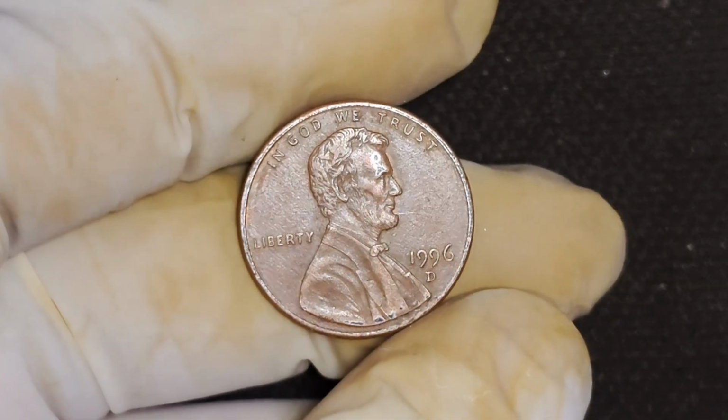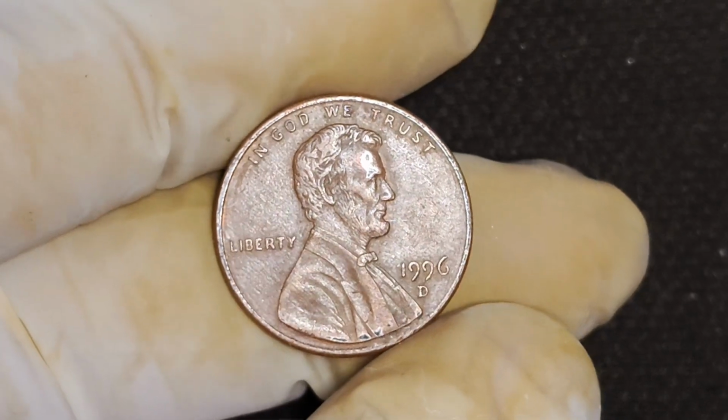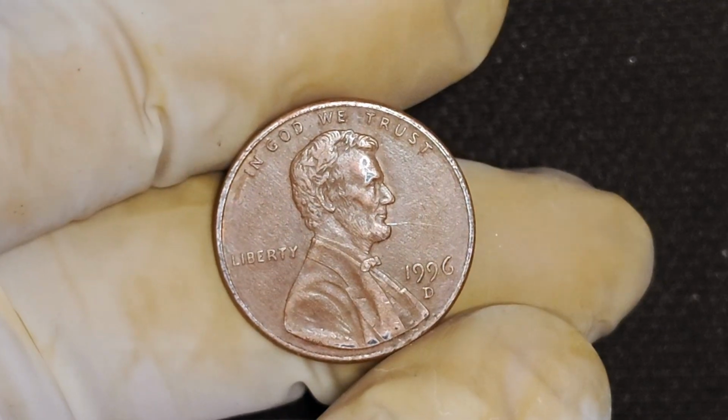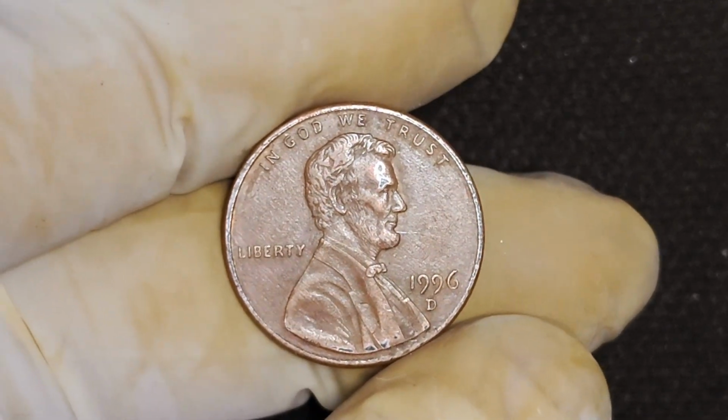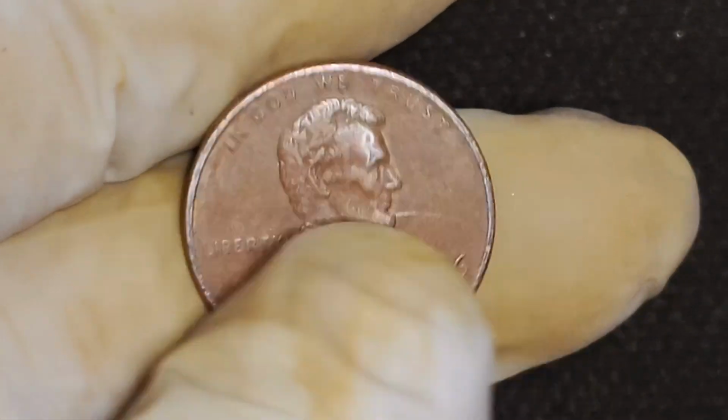Imagine walking into your local coin shop or sifting through your change jar and discovering that one tiny penny, just one, could be worth a whopping $1.3 million. Sounds like a dream, right? Well, it's not just a dream, it could be reality if you've got the right coin on your hands.